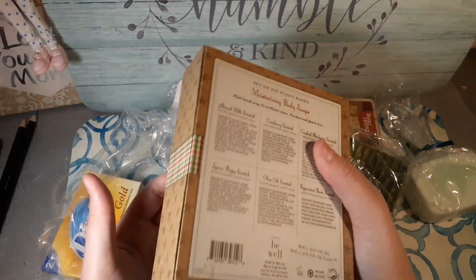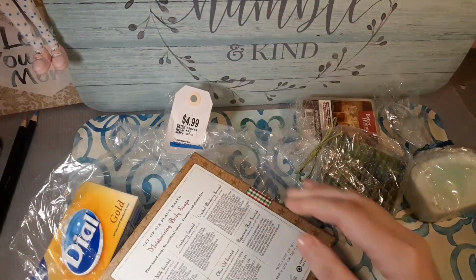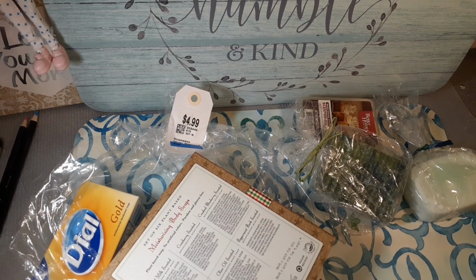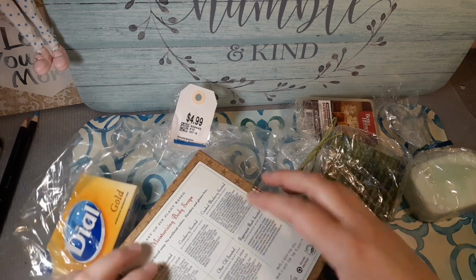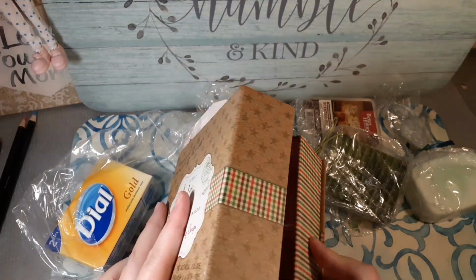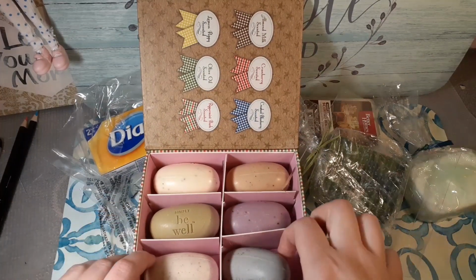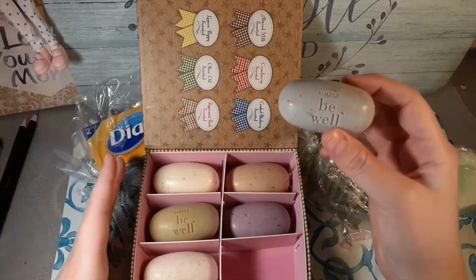All right, and it sounded like it was full, so I went ahead and grabbed this. It was $4.99, so I'm gonna look at the receipt. So it came to $3.49, I think. Yeah, I think it came to $3.49, which is good for 6 bars. Now let's open it. Oh, they're all falling out. Wow. That's really awesome. Look at those guys. So these are brand new, and this is what each one looks like, except they're different colors.